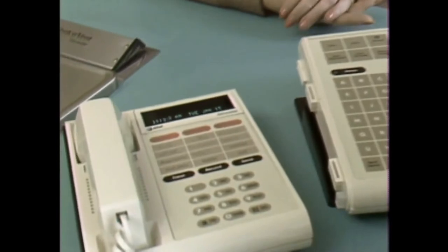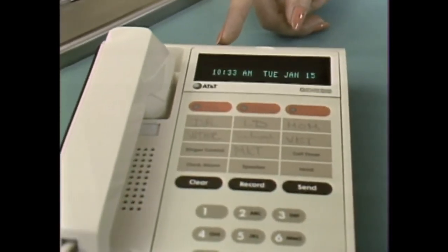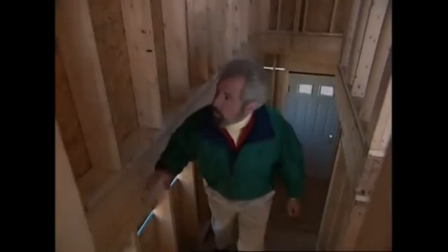Now, how does this help them? Well, this helps them through. Gives you a constant update on the time. No. It has one touch dial. No.